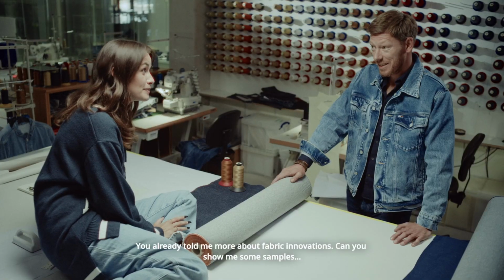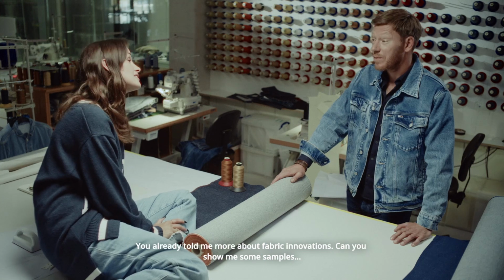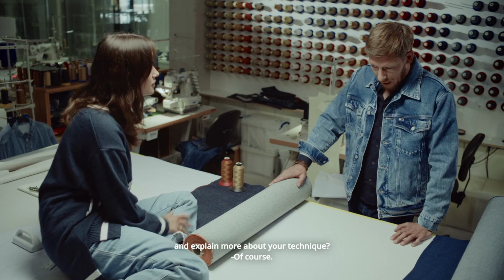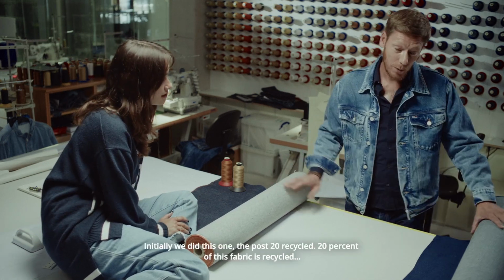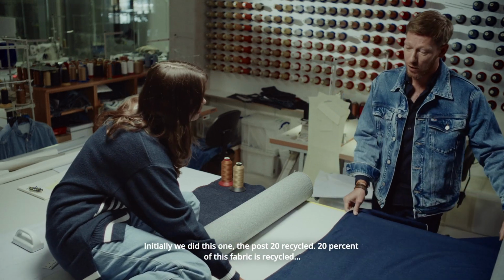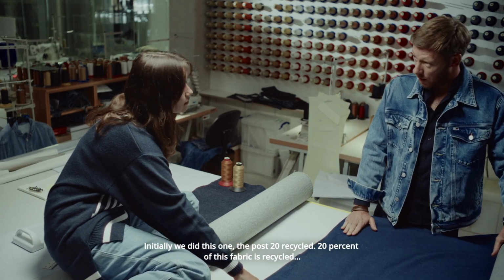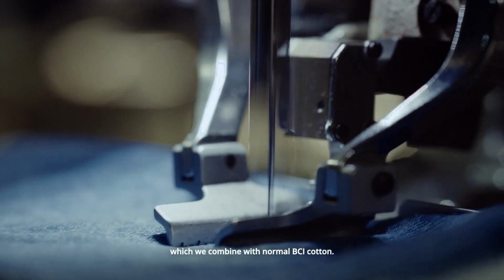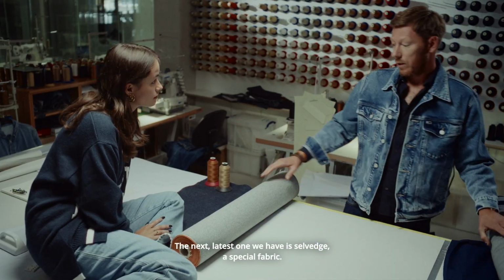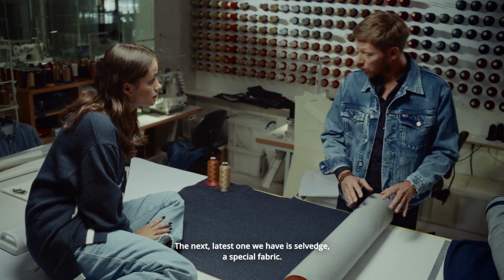You already told me more about fabric innovations. Can you just show me some samples and explain more about your techniques? Of course. Initially we did this one, the post-20 recycled. So here 20% of this fabric is recycled fabric, which we combine with normal BCI cotton. And then the next latest one we have, and that's a selvage, a special fabric.